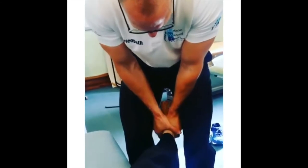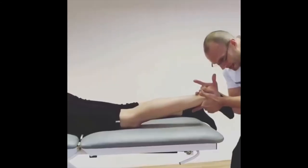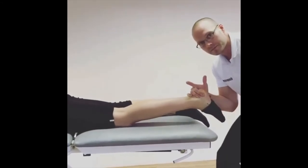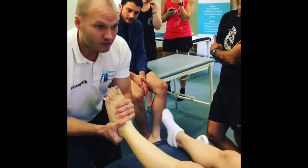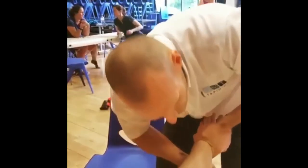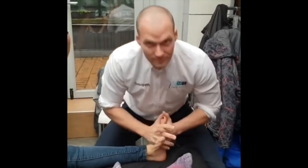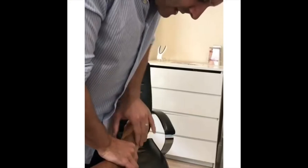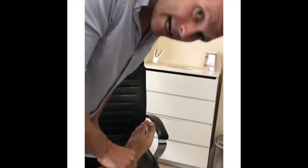Deep breath in. As he breathes out, dynamic movement. Straight back. Down and thrust towards me. Rotation, drop through, straight back. As he breathes out, take the slack up, straight across. And then we've got traction into a barrier. As the patient breathes out, I drop my body straight down like so, and we've got a really nice cavitation there.